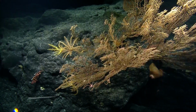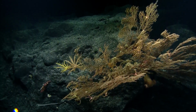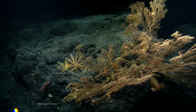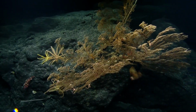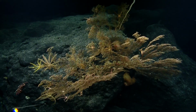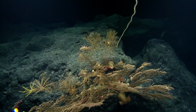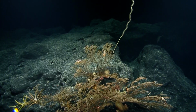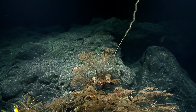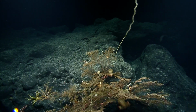Some scientists, oh, the lasers are on. Yep. So hydrozoan is a cnidarian, but it's in its own class. Let's see here. I thought I saw multiple connections at the base. Yeah, definitely.